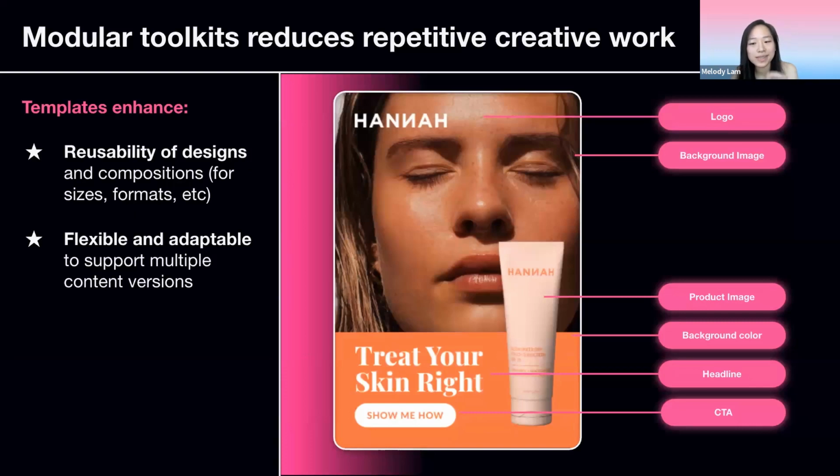I've mentioned toolkits and adaptation earlier. So what are these really in this context? For the first part, toolkits in a nutshell are reusable templates containing various swappable and non-swappable design components. A toolkit would encapsulate reusable designs and compositions for different sizes, formats, channels, etc. A toolkit contains design concepts that account for swappable components.